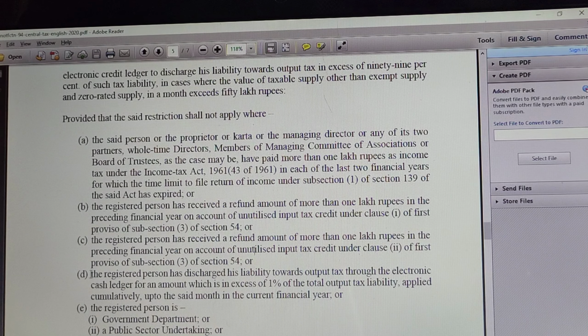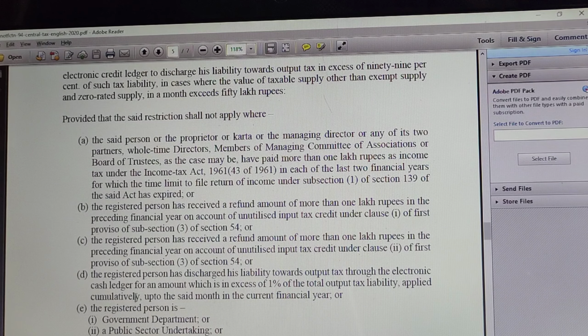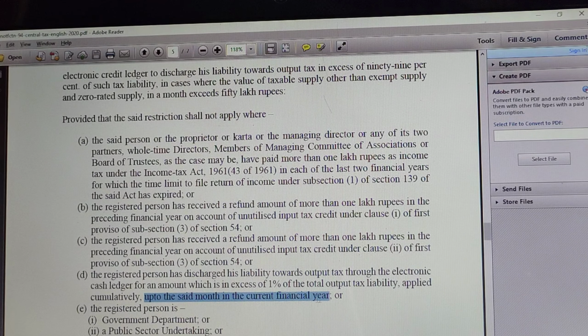And the most important point, number D: the registered person has discharged the liability towards output tax through the electronic cash ledger for an amount in excess of 1% of the total tax liability applied cumulatively up to the said month in the current financial year. Means if he has paid at least 1% of tax liability through his electronic cash ledger cumulatively from the start of the financial year up to the previous tax period, then he is also exempted from Rule 86B. Means he can use 100% of the input tax credit available in the electronic credit ledger.